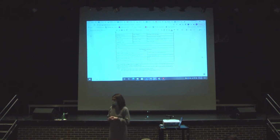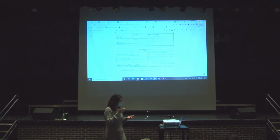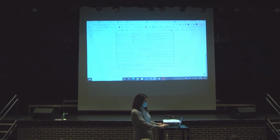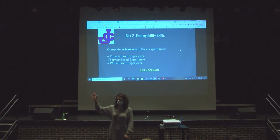How many of you plan on being employed at some point during high school, or you already have had a job outside of school to earn some money? Outside employment also counts. So, lots and lots of ways to check off box 2. So how many of you would say you've already pretty much checked off box 2? That's a really good start, right?